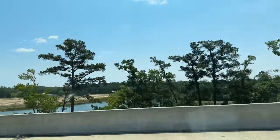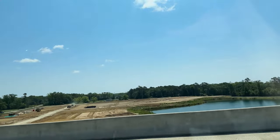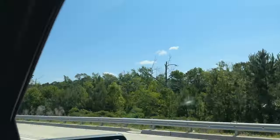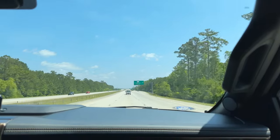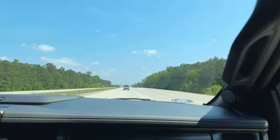See where they took down some trees here, putting in new houses here on the right. So we're coming up on Route 544. We're going to go over 544, and that's one of the main roads that brings people down to some of the big campgrounds and the Surfside Beach area. 544 gets to be a very busy road.